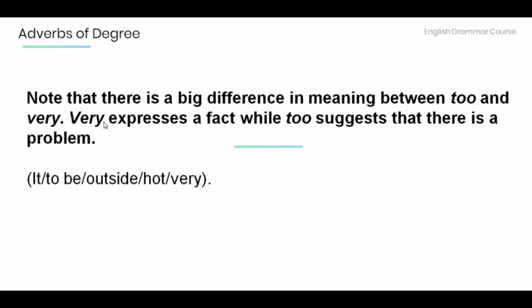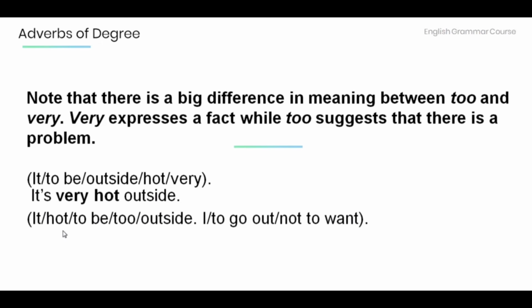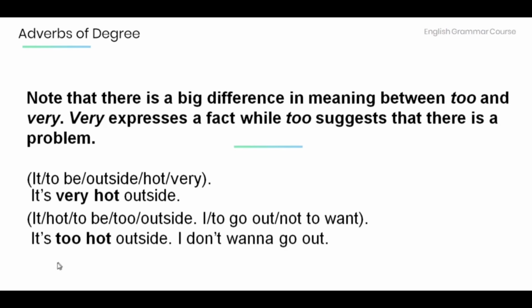Note that there is a big difference in meaning between too and very. Very expresses a fact, while too suggests that there is a problem. Now create a sentence using the words or phrases in the following bracket. It, to be, outside, hot, very. It's very hot outside. It, hot, to be, too, outside. I, to go out, not to want. It's too hot outside. I don't want to go out.